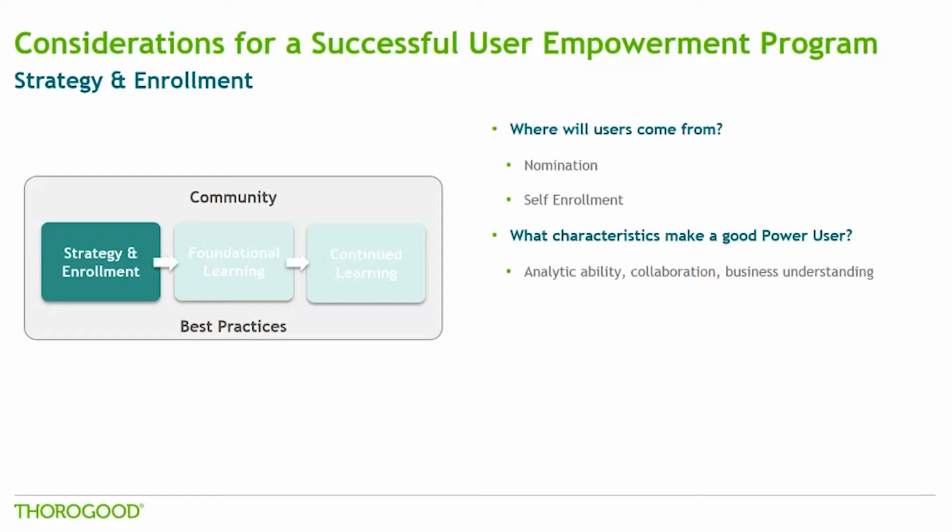So I've listed a couple here, but it may be important to sit down within your company and think about what would contribute to a good power user in your organization. Is it an analytic ability, the ability to collaborate, deep business understanding? It may be slightly different for every company, but it would be good to align on what it is that you think may make somebody good for being a part of this program.